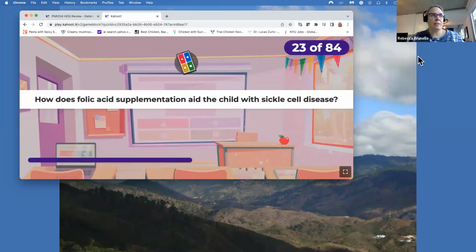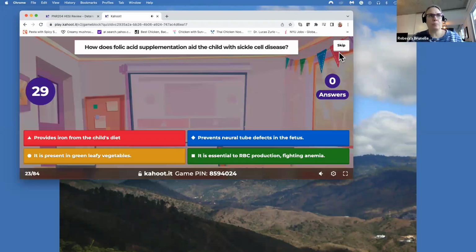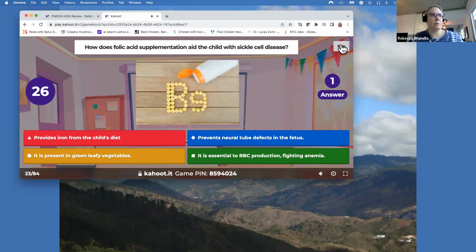How does folic acid supplement aid a child with sickle cell disease? I'm going to go ahead and skip this one because it's the same thing over and over again.